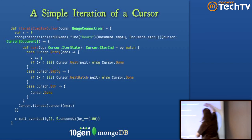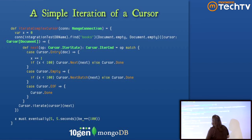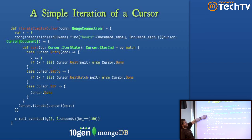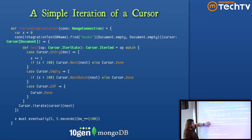And really, we're looking here. And I don't know if the guys on the other side of the room can see me because I've got a pillar in the way. But really here, if we get a state of entry, process it. If we get a state of empty, ask for the next batch. And if we get a state of end of file, just close it up. This is also testing that you can return different commands to states than you expected. So if there's more than 100 items, it just shuts it down.